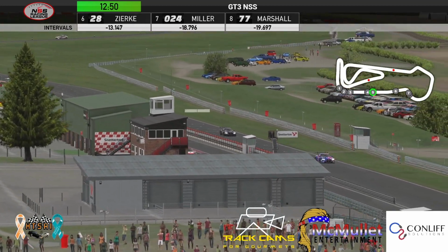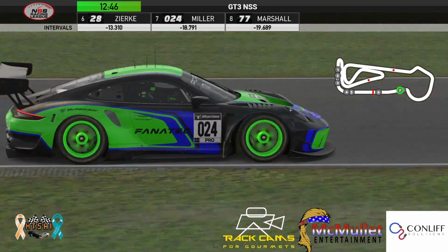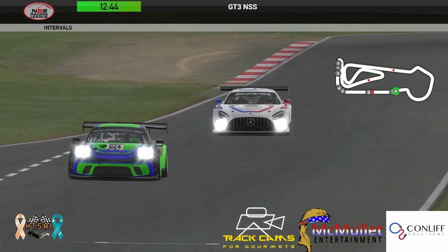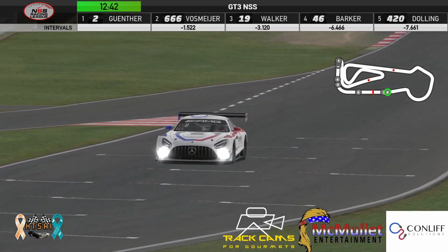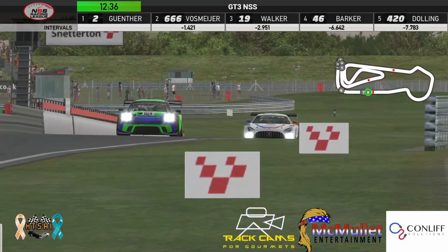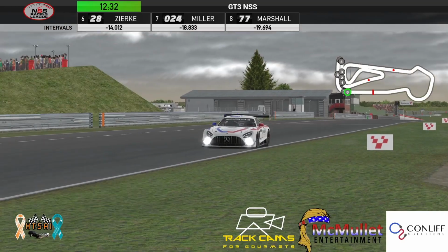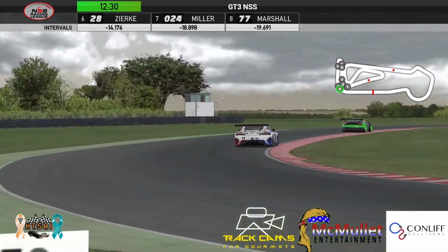Mike Dolling back in 5th. Simon Zierk now up into 6th. Jason Miller in 7th. Mike Marshall in the Conlift Solutions Merc back in 8th place. Had some problems early, but he is starting to show some speed. He's actually gaining a little bit of ground, and his lap times are coming down quickly.